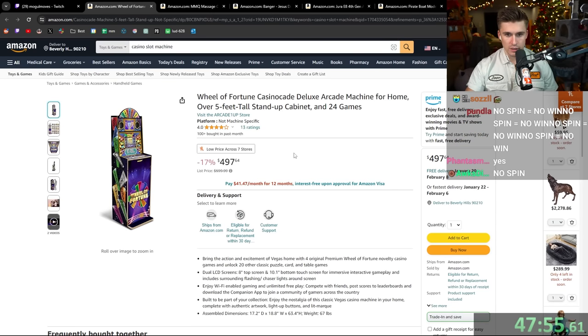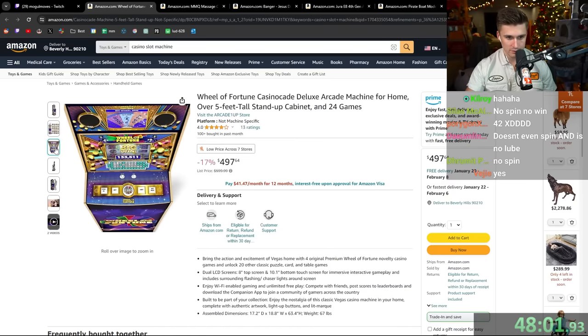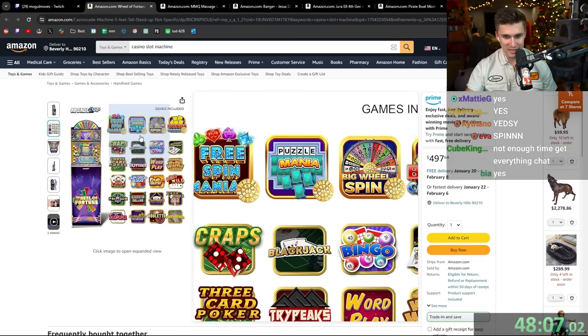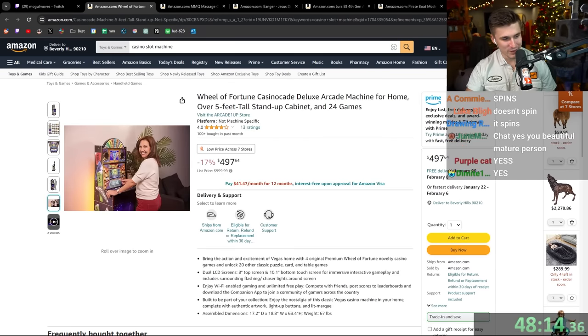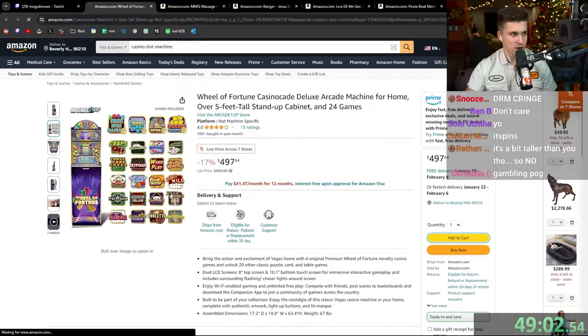Wheel of Fortune Casino-cade Deluxe Arcade Machine for Home, over 5 feet tall stand-up cabinet. And it has, oh God, Free Spin Mania, Big Wheel Spin. You knew what you were doing, you fucker. 78%, yes. Add it to the cart.